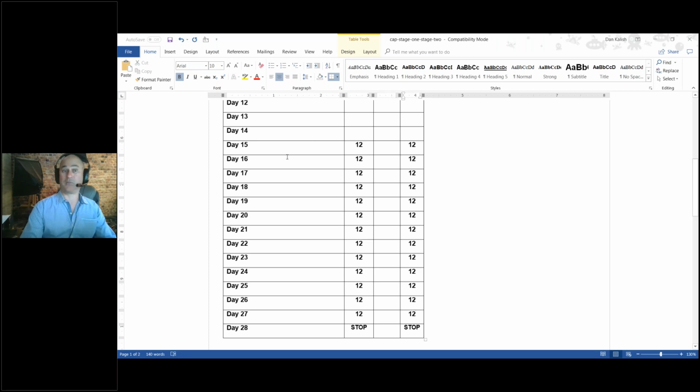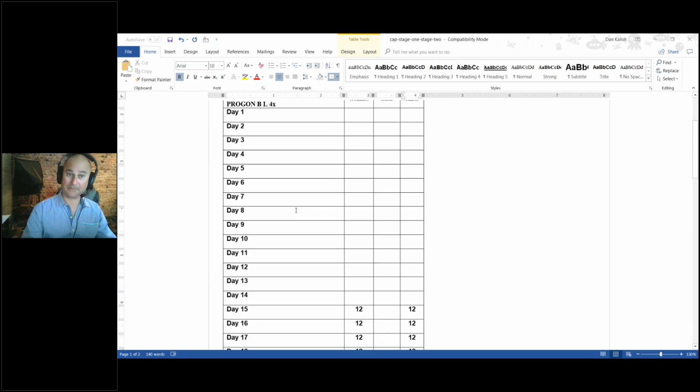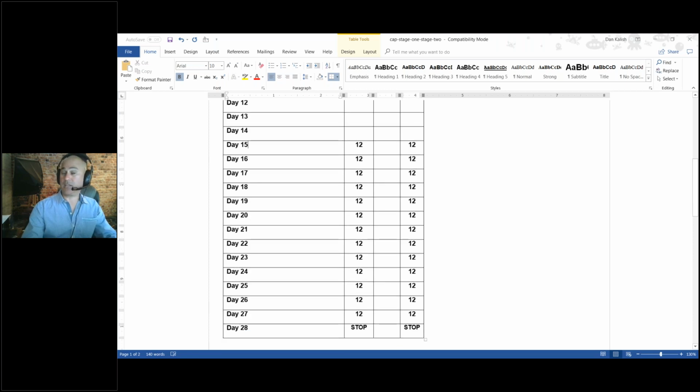Basically, it's 2 weeks on, 2 weeks off, right? And then always remind the woman day one is the first day of bleeding. Okay. So this would be the simplest way to do it. You start on day 15, 12 drops twice a day. You stop on day 28. The next month, you restart and do it again.